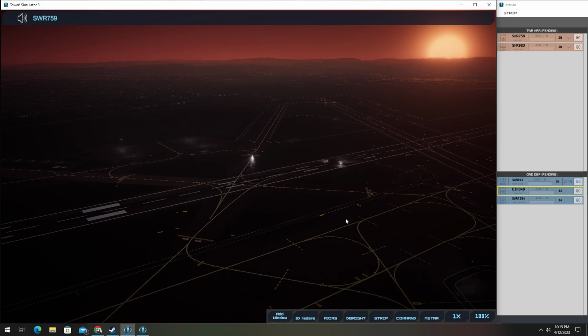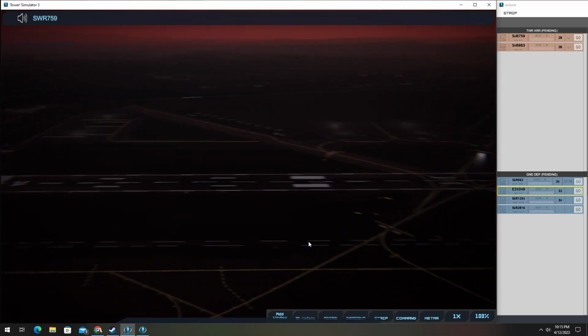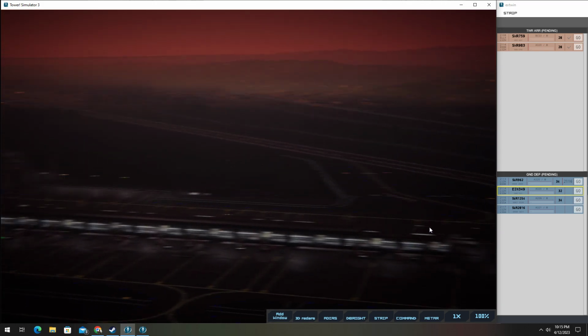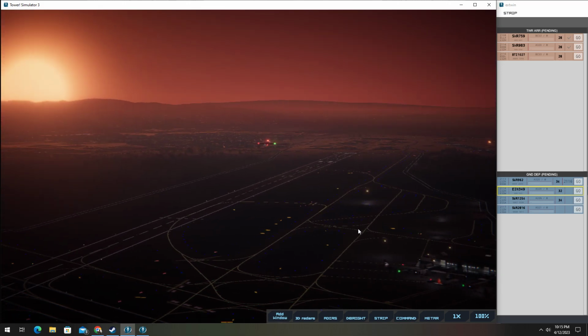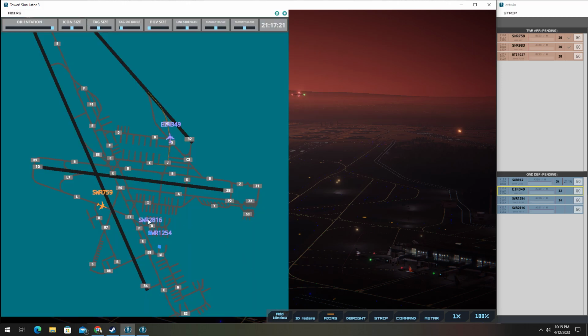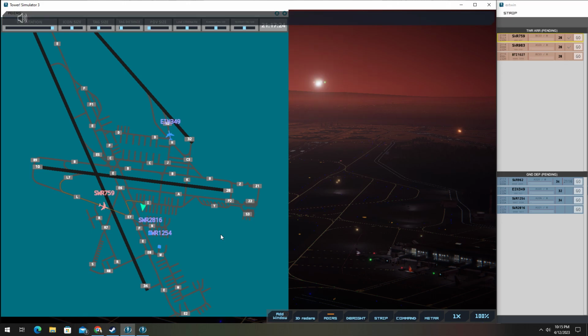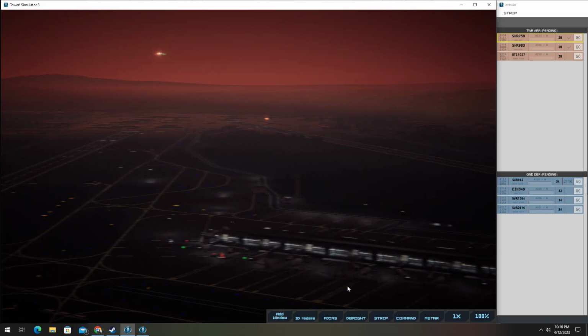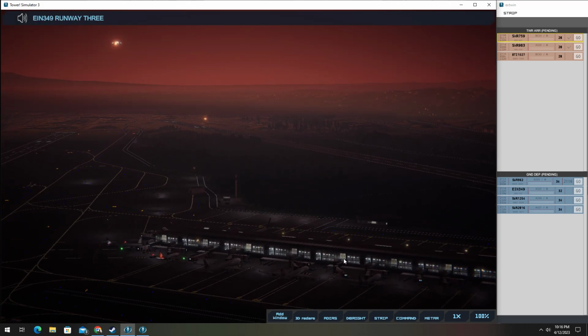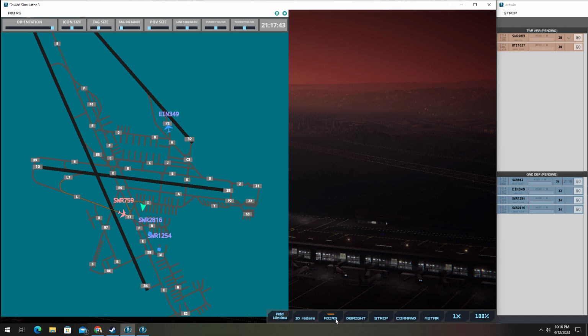Swiss 759, cross runway 28. Nope. Swiss 759, cross runway 34. Cross runway 34, Swiss 759. Zurich ground, Swiss 2816 with information Alpha, requesting push and start. Swiss 2816, pushback approved, expect runway 34. Ground, 34, pushback approved. Swiss 2816. Shamrock 349, runway 32, line up and wait. Runway 32, line up and wait.